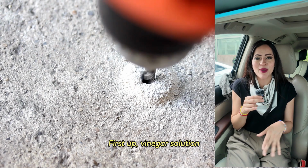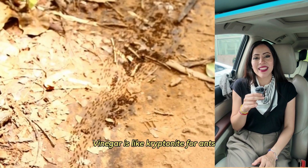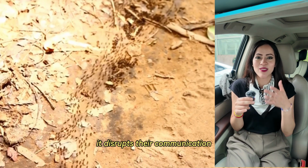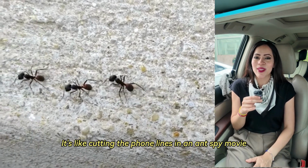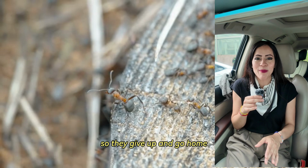First up, vinegar solution. This isn't just for cleaning your windows or making a tangy salad dressing. Vinegar is like kryptonite for ants. When you spray it on their trails and entry points, it disrupts their communication. It's like cutting the phone lines in an ant spy movie. They can't tell their buddies where the good stuff is, so they give up and go home.